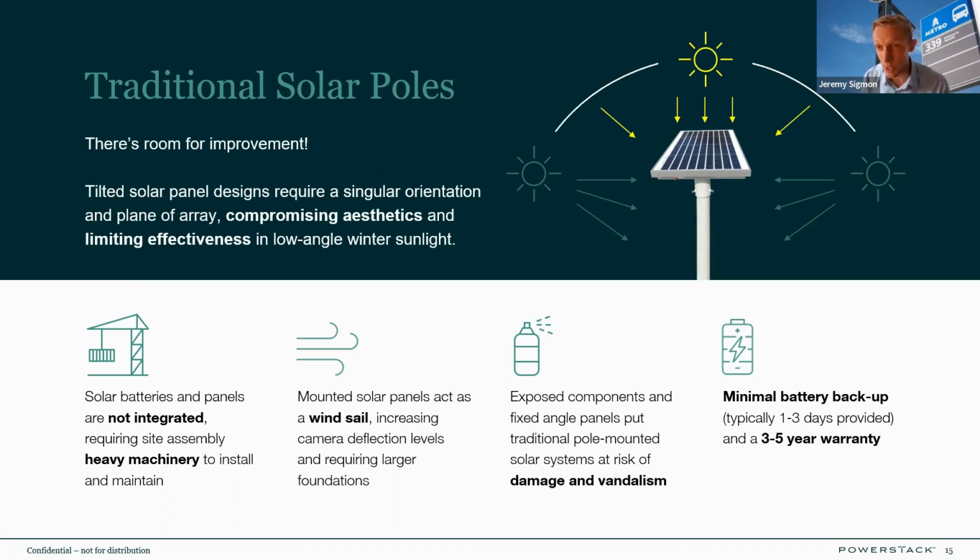With those types of systems I was just showing, you often are going to receive the package of parts that you have to put together on site, and you have to put the batteries with the wiring, with the solar, with the pole. There's a lot of different things that end up slowing down a project and potentially having room for error in the installation. You often also need heavy machinery, because you need to get up there to the top of this pole to service or maybe clean the panel.